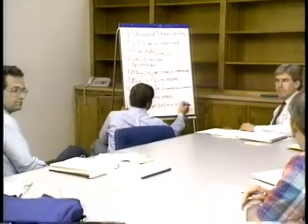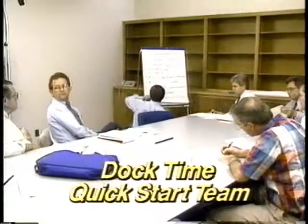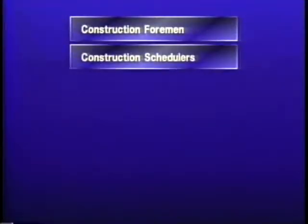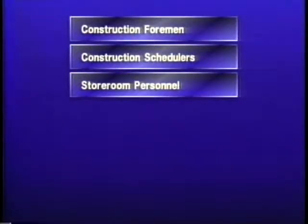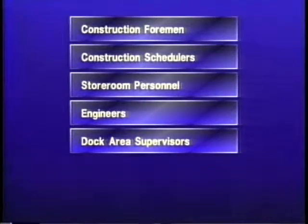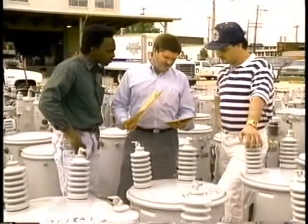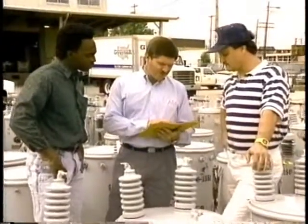To address the problem of excessive dock time, MP&L formed the Dock Time Quick Start Team. The team consisted of a cross-section of MP&L employees from related departments, which were close to the job itself: construction foremen, schedulers, storeroom personnel, engineers, and dock area supervisors. Entergy realized that if all were to benefit from problem solving, all should be involved right from the beginning.